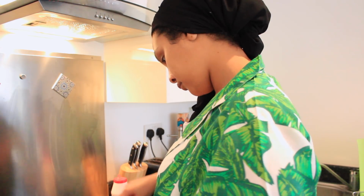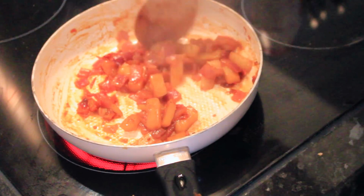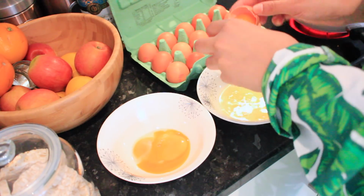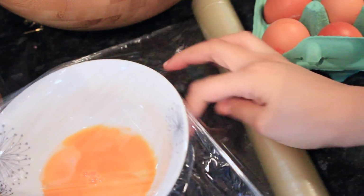At this point, I'm usually just drinking my coffee, and I check on the potato to make sure that everything is good. You're gonna get this type of consistency, but essentially it's not ready until the potato is ready. So then I cover it back up and keep it on low heat. While I'm doing that, I'm separating the egg yolks from the egg whites. I only like eating egg whites, so I'm gonna be using the egg whites in my omelet and storing the egg yolk for a different recipe.